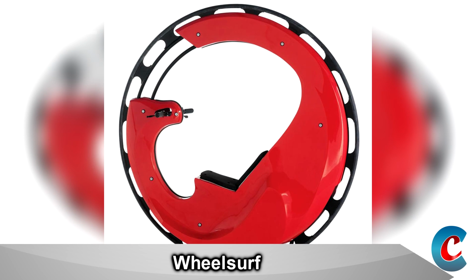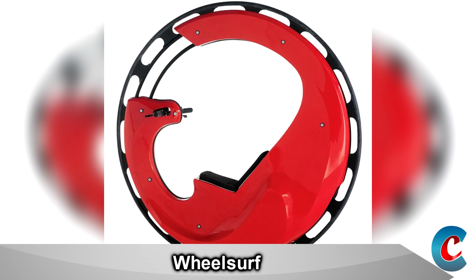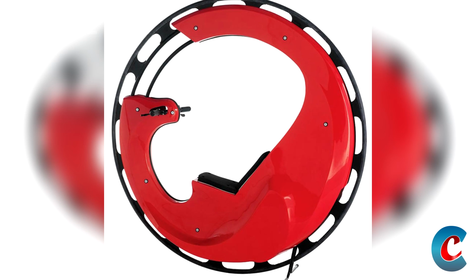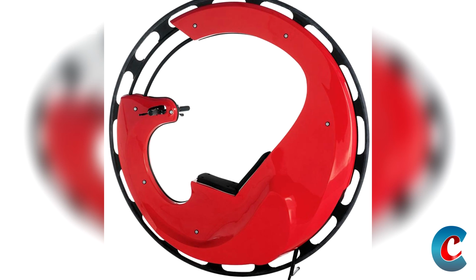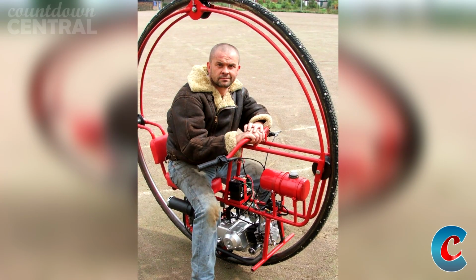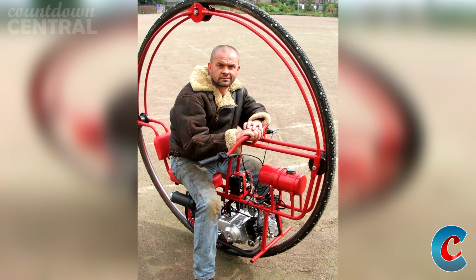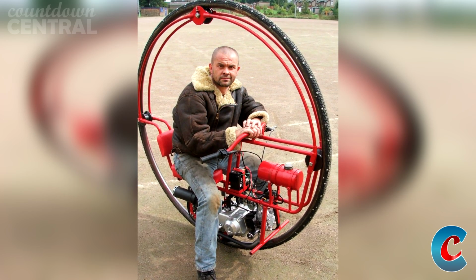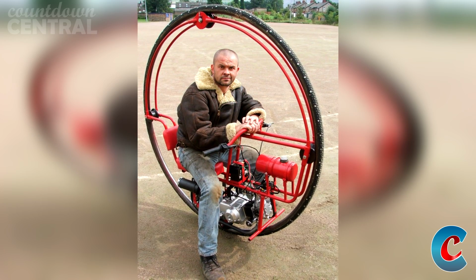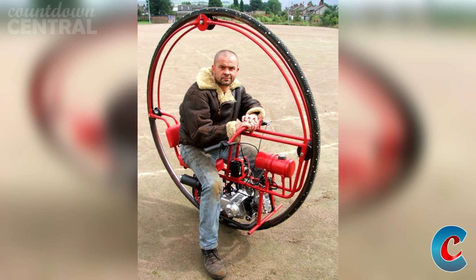Number 13. The Wheelsurf. For when bikes and bicycles just have too many wheels. The Wheelsurf is a motorized high-tech monowheel that allows you to sit inside its fiberglass inner frame while a 1.5 horsepower engine speeds you along. It'll cost you $13,000, may kill you when it inevitably tips over to crush you, but fortunately it's not street legal, so at least nobody else will be endangered while you roll around out of control.